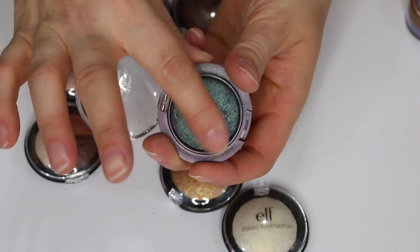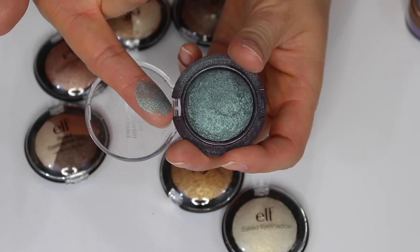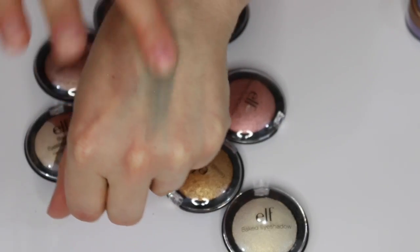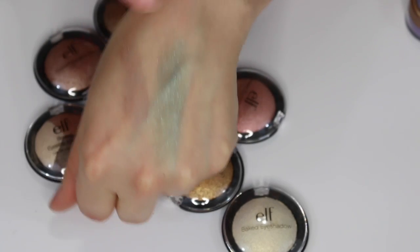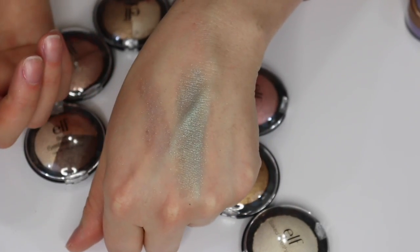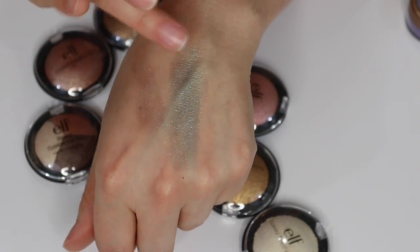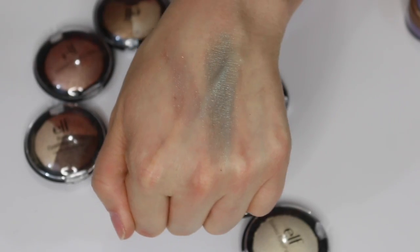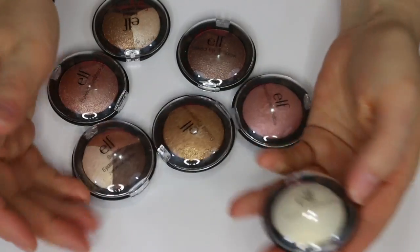And this one here is called Aruba Blue. They're just kind of chunky. They're not the best texture of pigments. They don't have a lot of base color to them. I remember I used this one in a tutorial like 6 years ago and I placed it on top of a sticky base and it looked pretty, but other than that it doesn't have a lot of pigment to it. These are all from e.l.f.